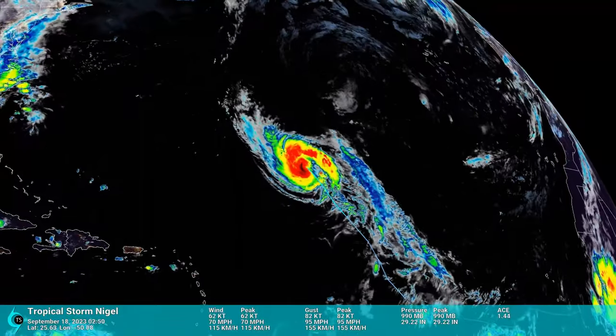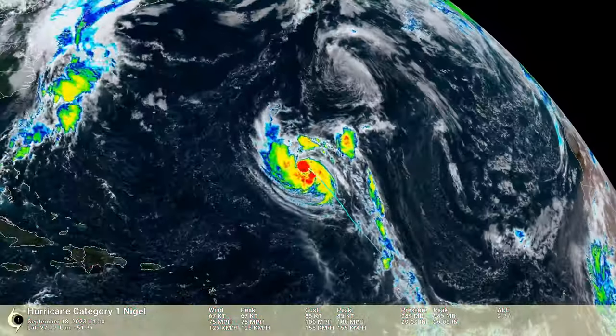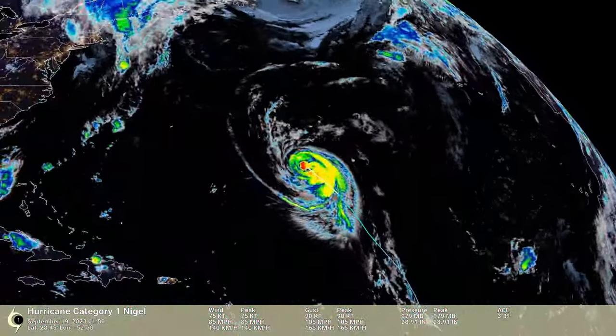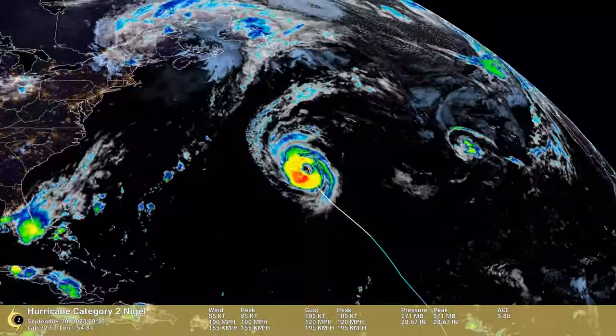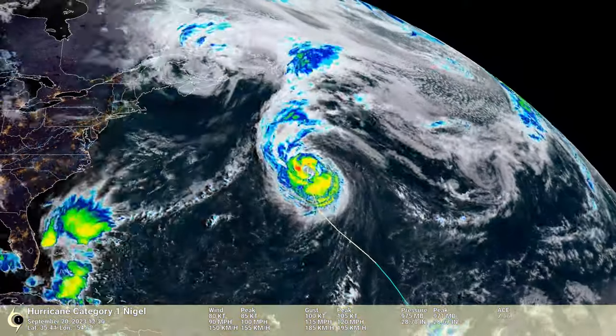Nigel slowly but steadily became better organized. Despite lacking a well-developed inner core, it swiftly strengthened into a Category 1 hurricane on the morning of September 18th, as an eye wall began to develop.